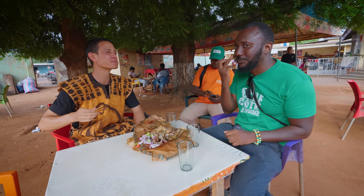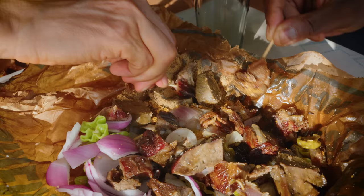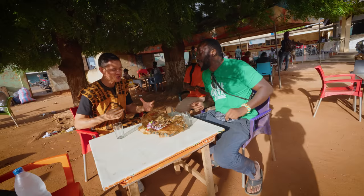Oh, the liver's awesome, too. So crumbly. Soft, yeah. Sweet. Oh, this is award-winning meat. The onion and the chili. Oh, wow. I love the smokiness. That slow roast. Oh, that's tasty.